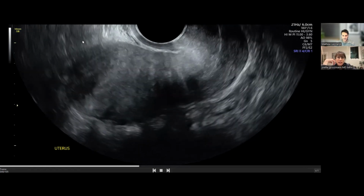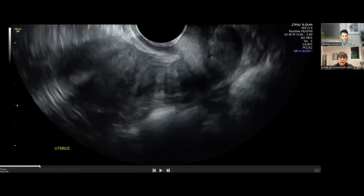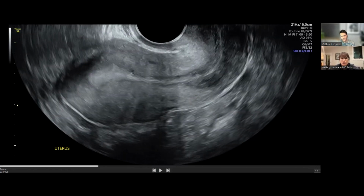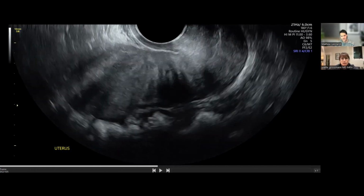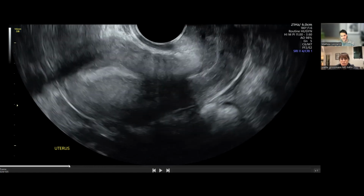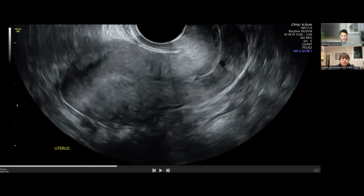I am noticing little cysts in the myometrium. I would turn color on. I would use Doppler to make sure that they're not little vessels. But yes, right there, I see that little cyst there. Doesn't look like a vessel to me, but you would definitely want to check it with color. And I'm also seeing fan-shaped shadowing.